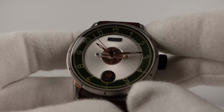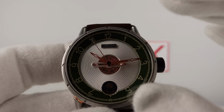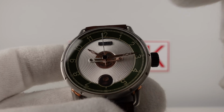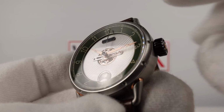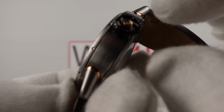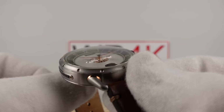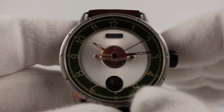No negatives to it whatsoever. It is incredibly well finished, and the guilloche dial is high tier level finishing to it. They deserve full credit for using gold hands, gold collars on the lugs, gold centre to the crown, and gold screws in the plaque. So very high specification.